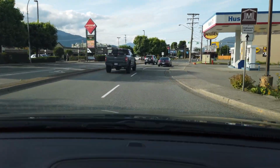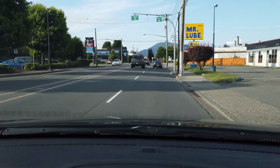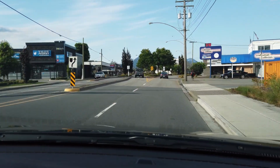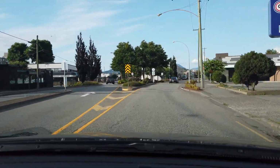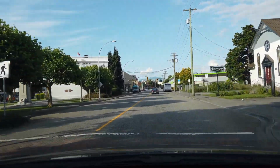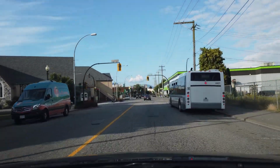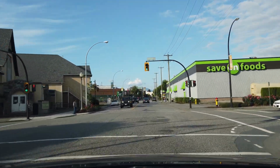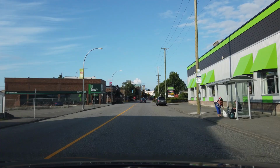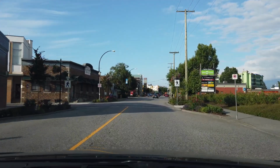Heading into the downtown area now. KFC. The white building up ahead used to be our city hall when the town was quite young. It's now the Chilliwack Museum. Churches on the left, banks up ahead, Save on Foods, which is a shopping grocery store. The Canada Trust building, the building on the left-hand side, just the brick building now with the green awning. That's where I used to work.